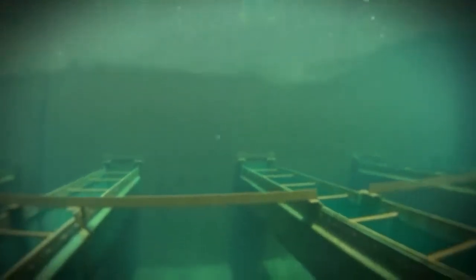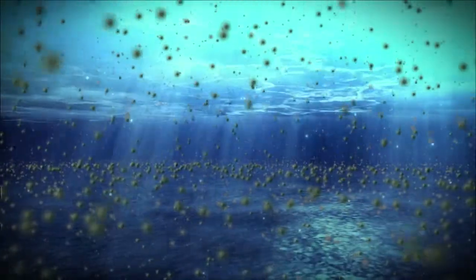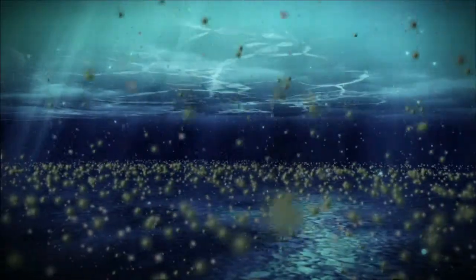The next step for the treated water is filtration. The water flows into a large tank in which the floor is a large sand and anthracite filter. Gravity pulls the water through the filter, capturing the remaining solid impurities.